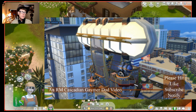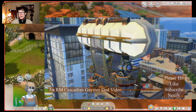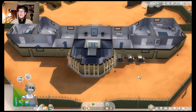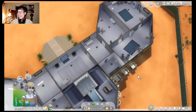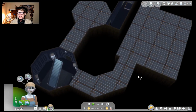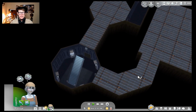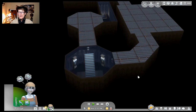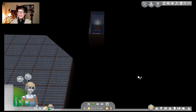Someday, somehow, some way, we're going to try going over and checking out the secret lab. I don't even know that this place has been done. Actually, I did come out here, right? Just now. I don't think this place has been done. This is the same setup. This has not been redone.